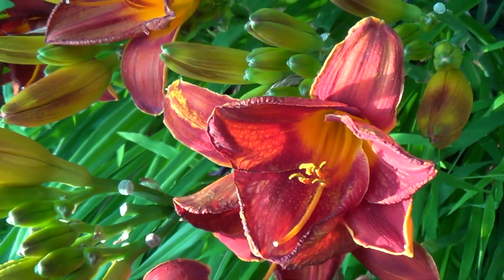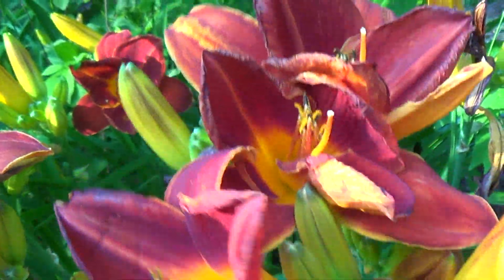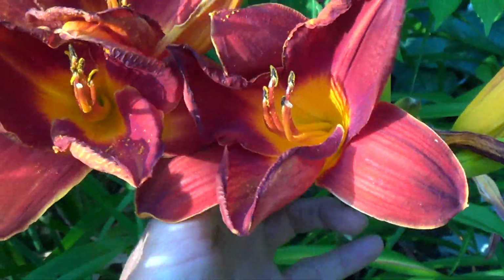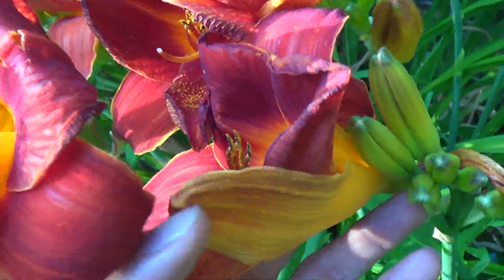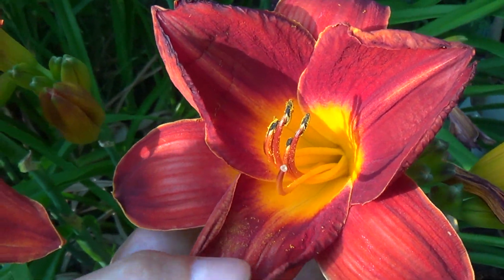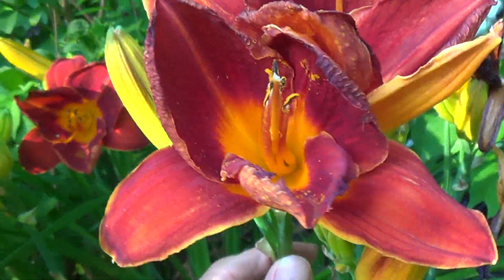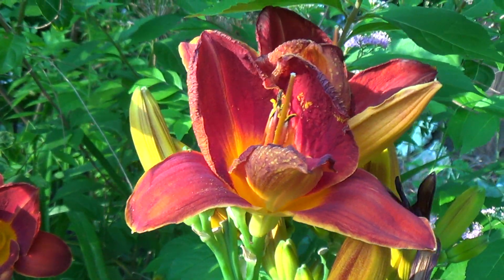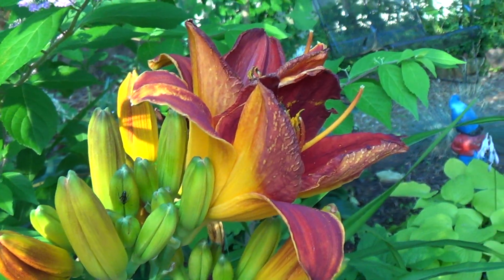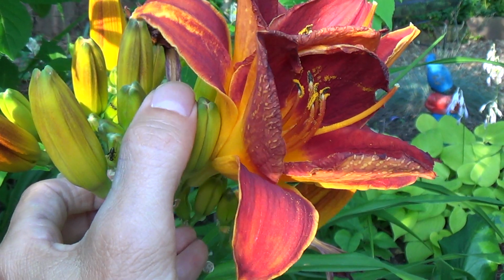Have you been checking out your garden? I'm finding them everywhere. This is the burbs of Cleveland, Ohio, USA. I don't know the variety name of this, but here it is. Let me take this bud out here.